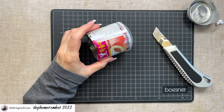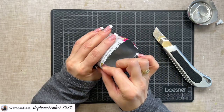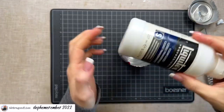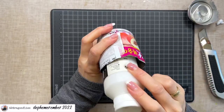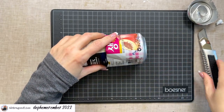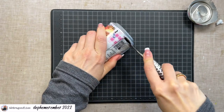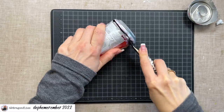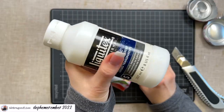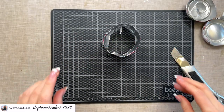So now I think the bottom will be more difficult because it's not going to keep its shape. So maybe I can find something to stuff in here to make it more sturdy. I think my clear gesso, I mean, it could be a bit bigger, but I'll try it with this. It's better than nothing. So I'll just cut the bottom part off here. This was super helpful, so I can definitely recommend that. So now I have this sleeve, it's still dripping.